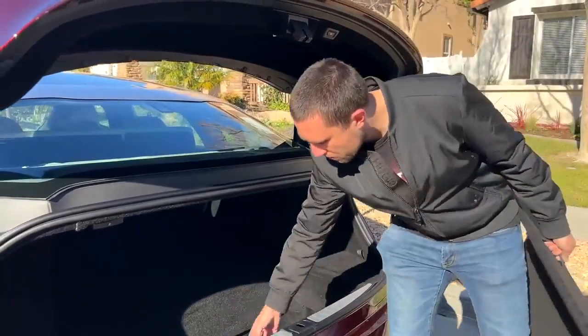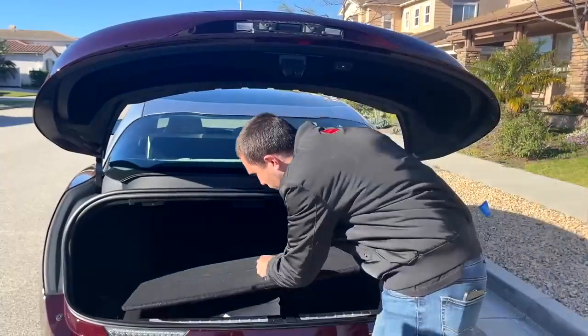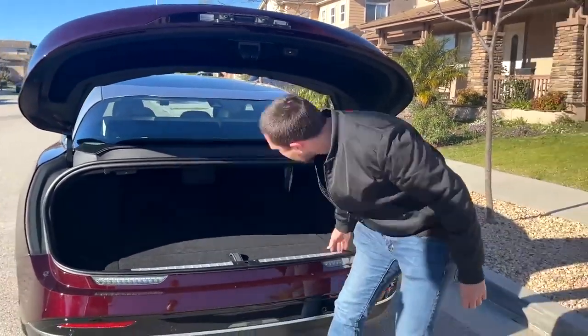Another compartment where you can place more objects down here. Decent size, also very sturdy here. And Tesla has really improved their sturdiness of these back compartments as well.